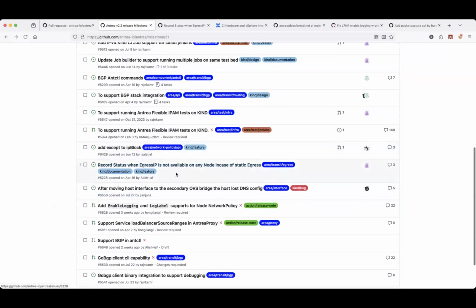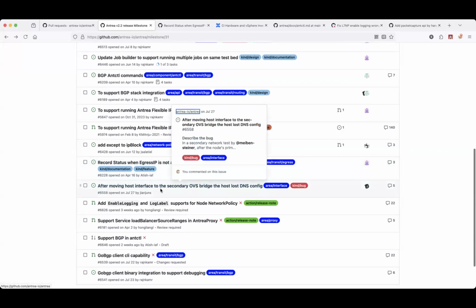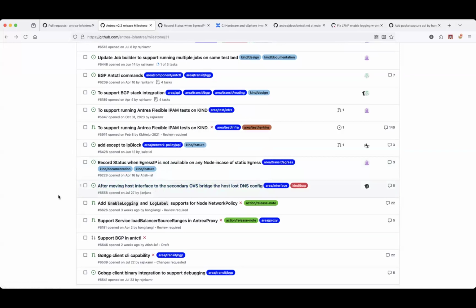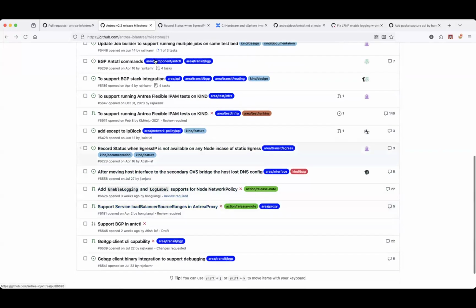Okay, this one I think is not started, right? We'd like to have more support for the Egress feature. Yeah, currently it is work in progress. Okay, thanks. This one is actually an issue, but these 2 weeks we haven't had any new progress. Check later for the details.